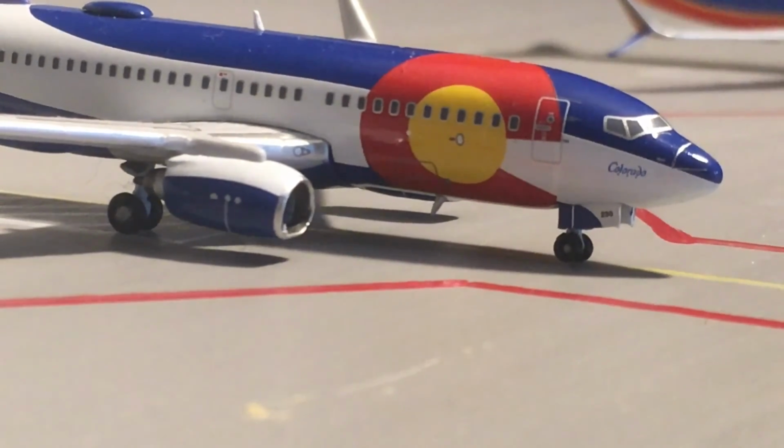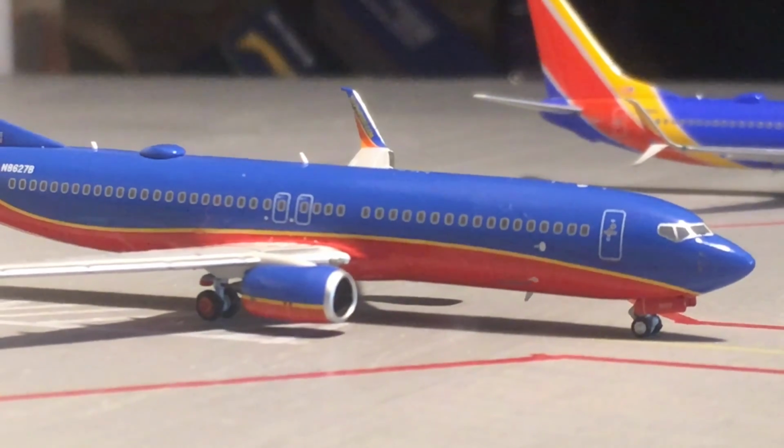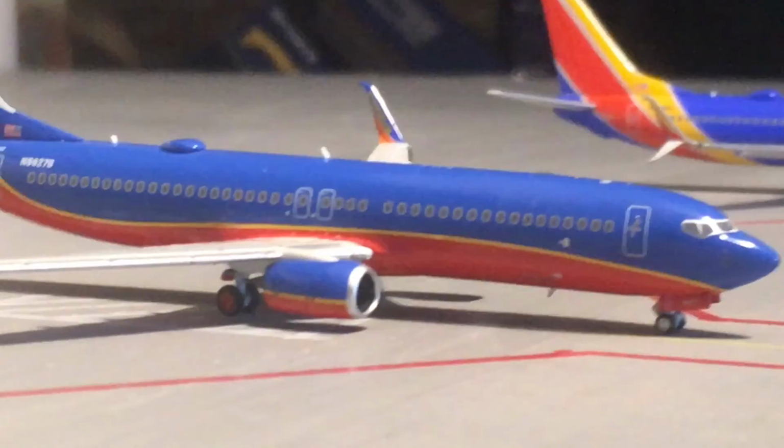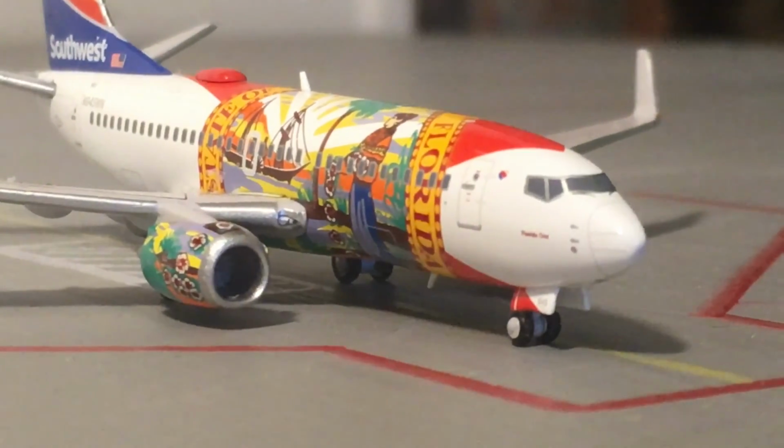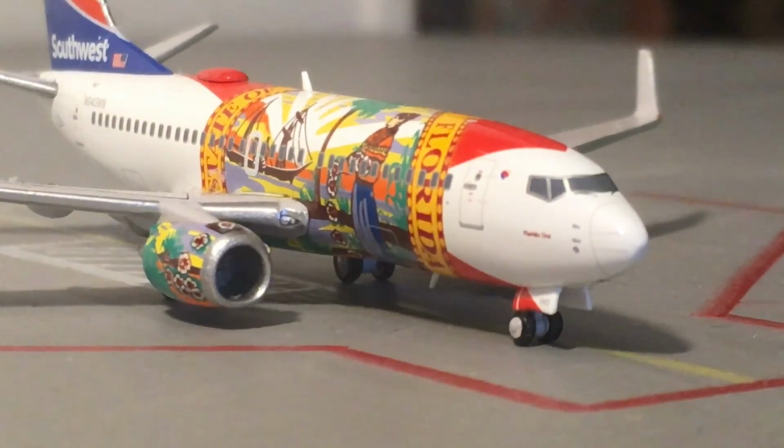Our first aircraft we're starting with is the Southwest 737-700 in the Colorado 1 livery, which is going to be heading to Denver. This Southwest 737-800 is going to be headed to Dallas Love Field. This 737-800 is going to be heading to San Antonio. And then this Southwest 737-700 in the Florida 1 livery is going to be heading, where should we put him? He's going to be heading up to Chicago Midway.